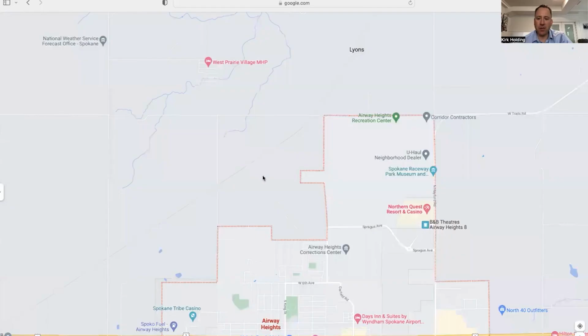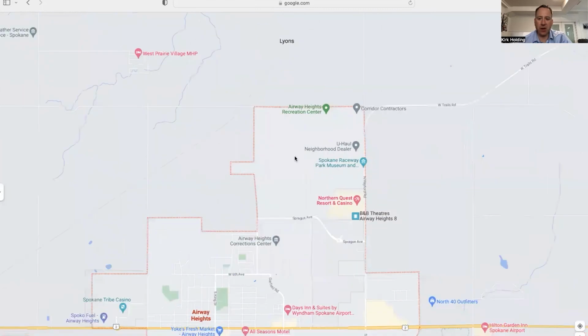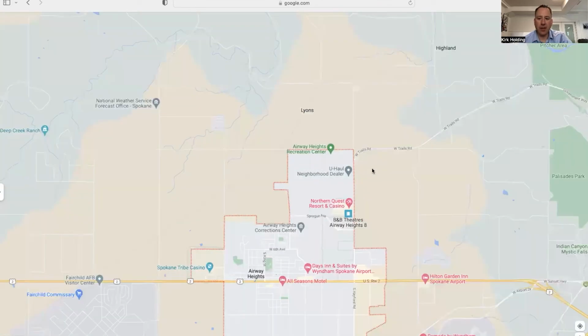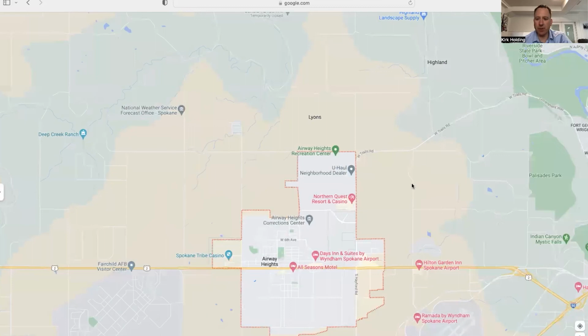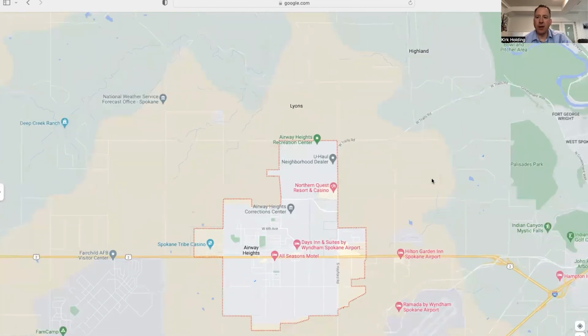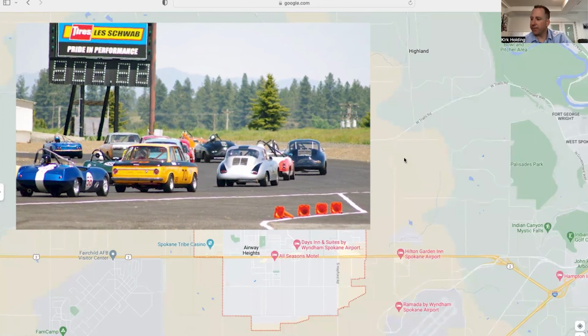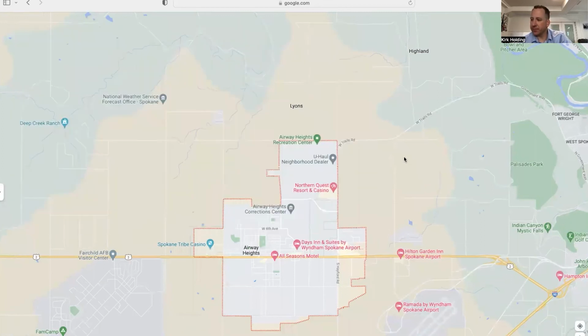In our other video, we mentioned the Spokane Raceway, and I think that has actually closed right now. I believe Northern Quest bought it. I'm not sure what their plan is for that, but it may reopen. It's been a popular draw out there for race car racing and alcohol drags and other stuff that is kind of fun to watch.